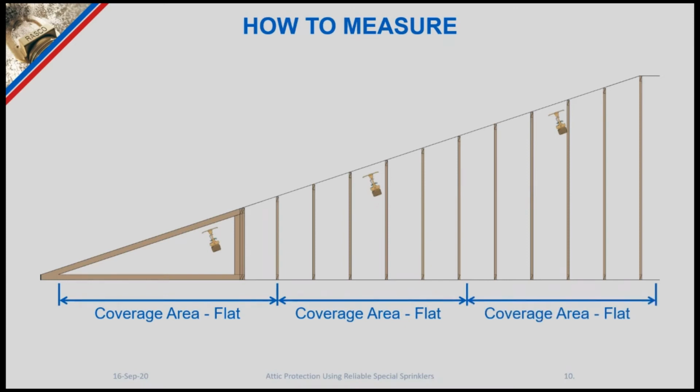If we think about standard spray products and we think about other attic sprinkler products that have been on the market for many years, coverage area has always been measured along the slope. And that actually is something that causes you to use extra sprinklers throughout the project. You're really not able to maximize the coverage area for the product when it's being used on a slope. So this is a great benefit with the Reliable attic sprinkler lineup.